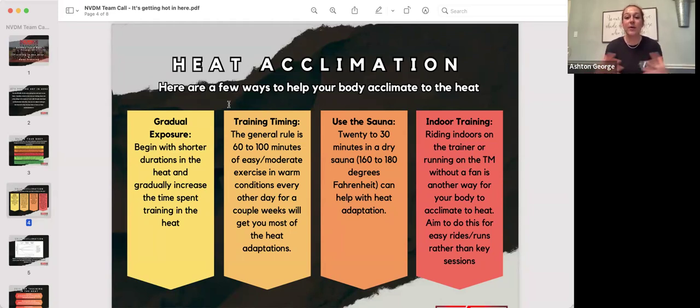That's ultimately what we're trying to do, is just warm up that internal temperature so that your body can start to have those adaptations of cooling itself off. So that's a couple ways to go into heat acclimation. Coaches, do y'all want to add anything to that, or anything that y'all have done?